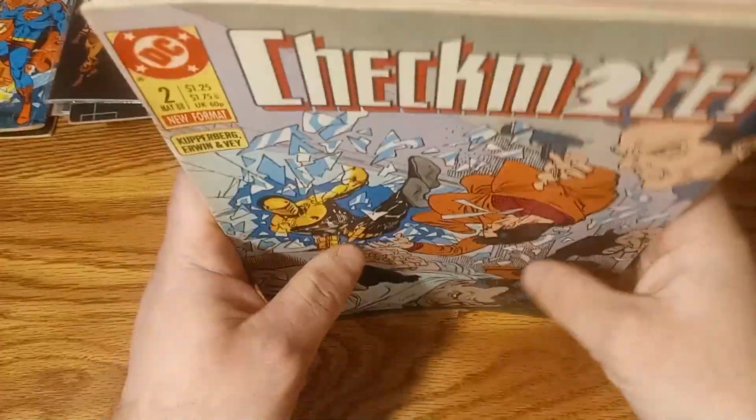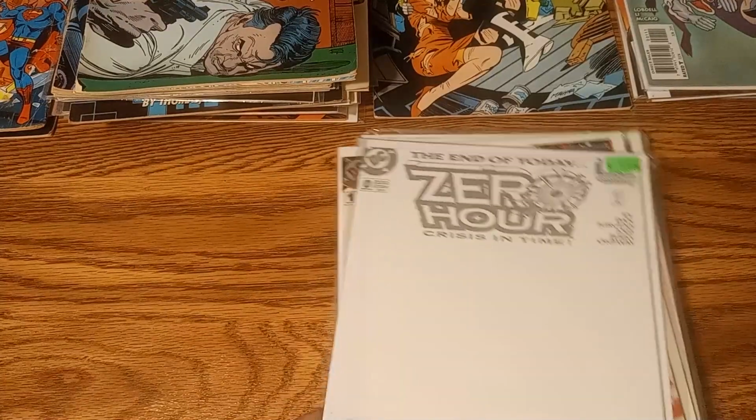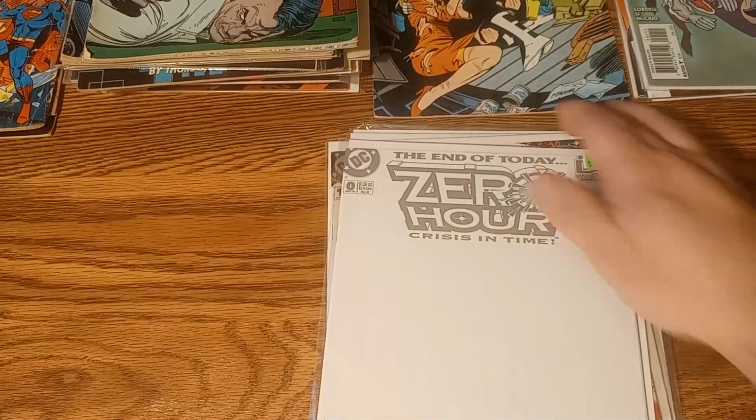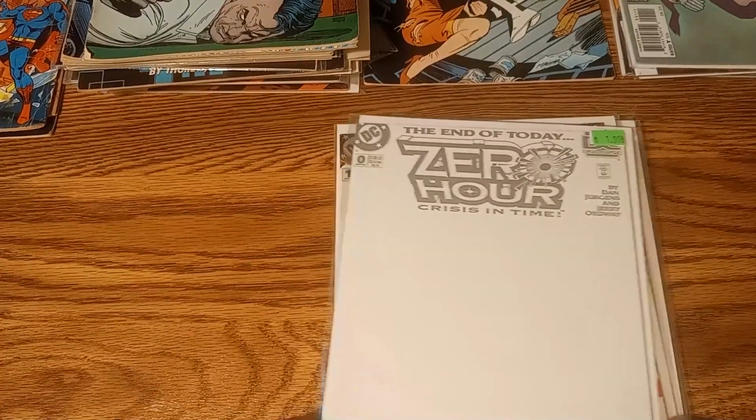So again, this is going to go in the temporary collection. Maybe I'll read it and see what I think of it, and then we'll decide whether I want to keep it or not. Most likely I won't keep it, not as a reflection of how good it is necessarily, but I have limited space, so I can't keep everything. I already have, you wouldn't believe how many comics I have.